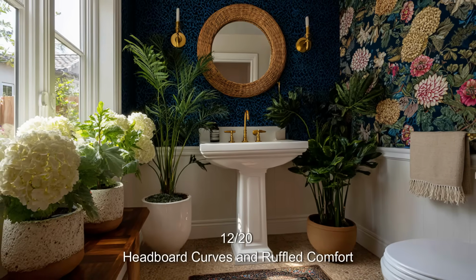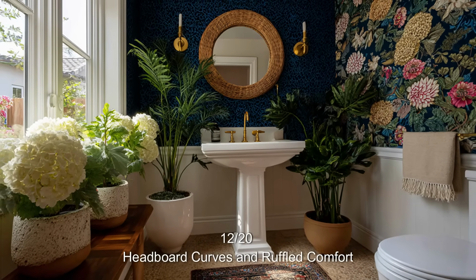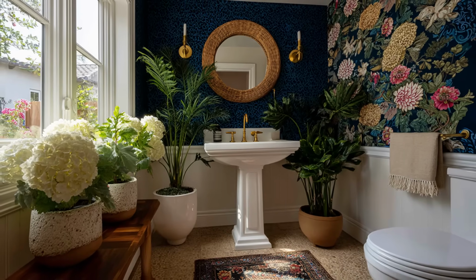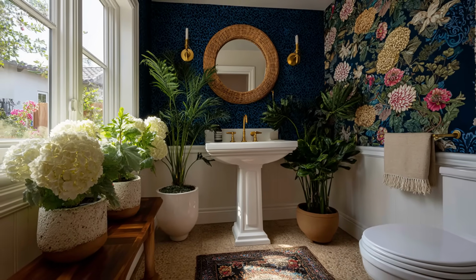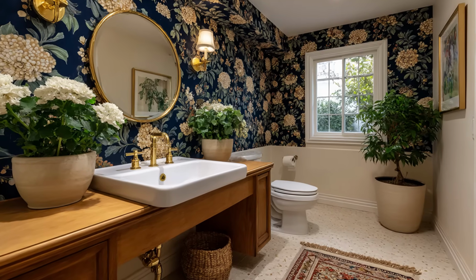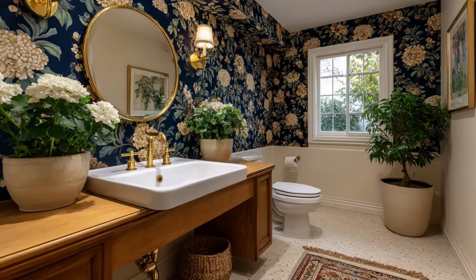Even the powder room gets a personality boost. Think bold floral wallpaper paired with a petite pedestal sink. West Elm keeps it playful. Round mirrors, brass sconces, and botanical art prints that make this small space feel full of story and charm. Guests will linger longer than they should.